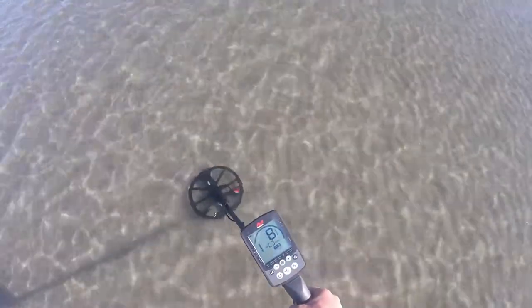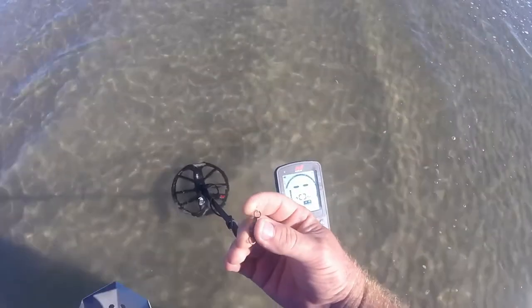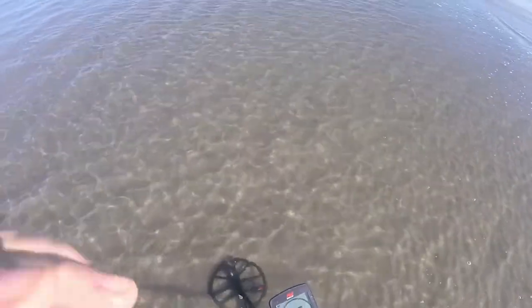Well, looks like we got a 910 right here. Let's see what we get. Let's see what it is. Let's dig it up. I think we got it. What do we got? Fishing swivel. Okay. All right. Let's keep going.